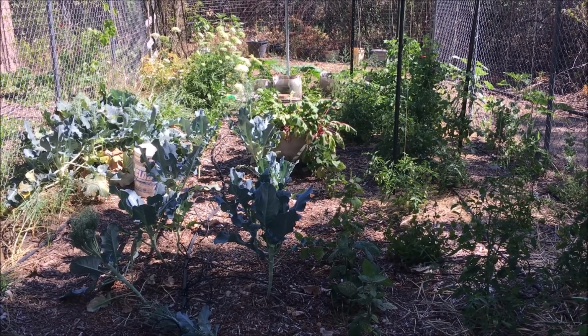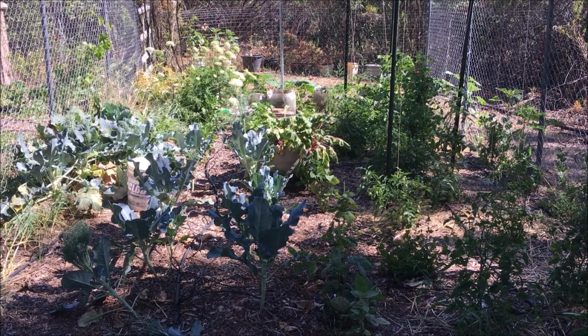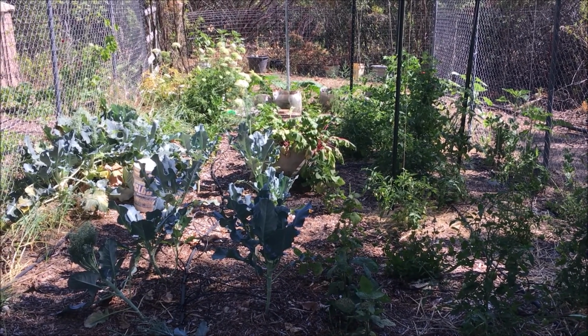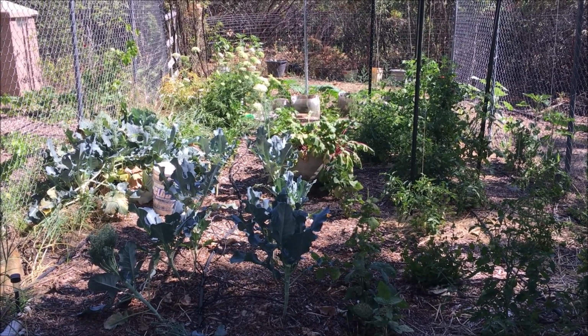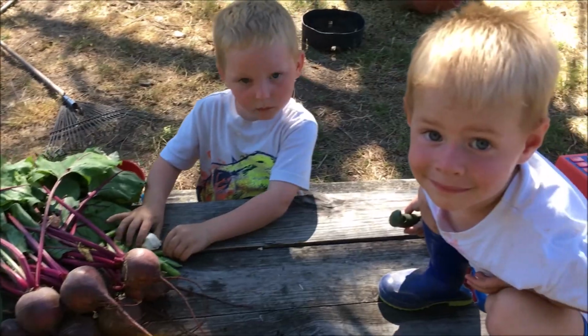Okay, time for a garden update. There's a lot of things in here that have run their course, so it's time to clean a few things up and go from there. Basically, the broccoli, the cauliflower, the beets, and the carrots. It's time to pull this stuff up.